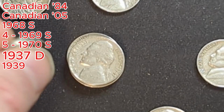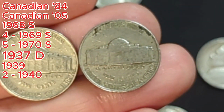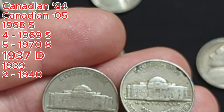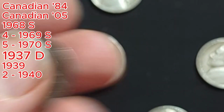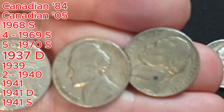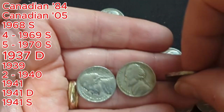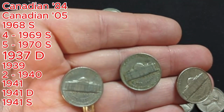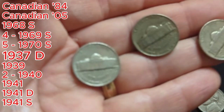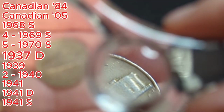Going down here to our 40s, we have 2 from 1940 itself, and we did have Philadelphia and Philadelphia. So both the 40s are Philly on there. We had 1, 2, 3 from 1941. Wrong way. Let's bring that back out a little bit. We had 3 from 1941, and let's make sure we had the one San Francisco. Looks like Denver and a Philly. Let's just take a look. We got a complete set here out of this. And no mint mark.